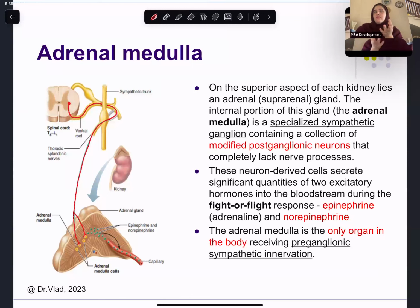Why does this happen? It sounds weird. It's because the adrenal medulla itself secretes epinephrine and norepinephrine, which are basically the hormones that help further excite the body and further stimulate the flight or fight situation, all right? So again, the adrenal medulla does not have a postganglionic, it only has preganglionic innervation. And why is that? Because the adrenal medulla itself secretes norepinephrine and epinephrine that further stimulate the fight or flight response. All right.